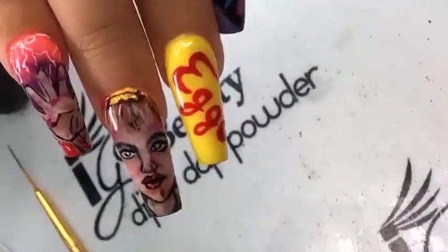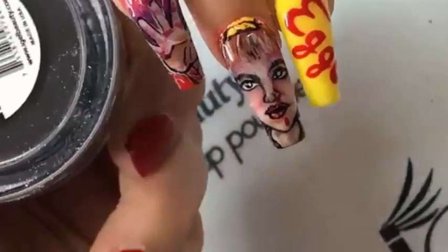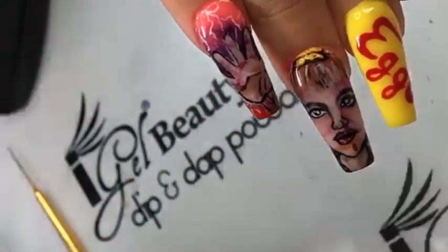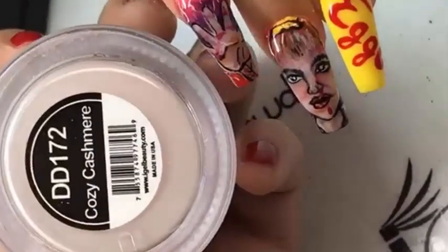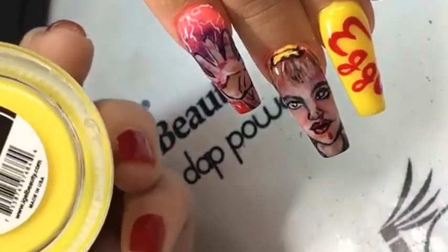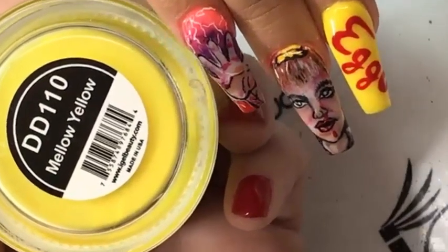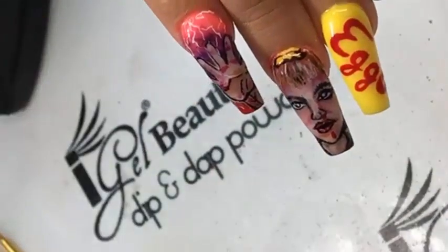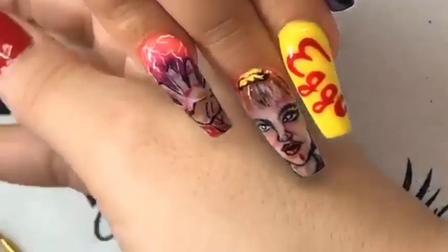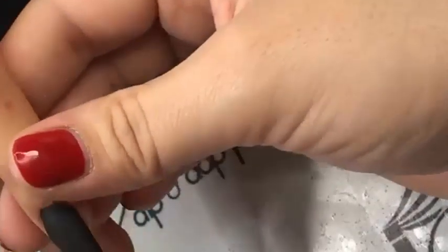The colors that I used are At Midnight DD 73, Cozy Cashmere DD 172, and this color right here is Mellow Yellow DD 110. 110, guys. Sorry. It's a bit late over here. Yeah. Had a long day.